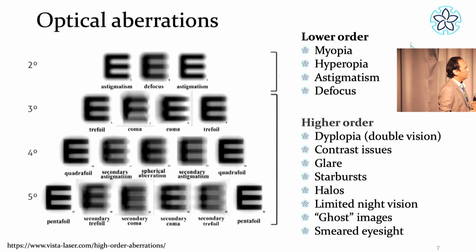But then on the bottom part of this plot, you have these three rows, and of course this can continue even lower, which is what we call the higher order aberrations. And this is what we experience as, for example, glare or halos or starburst. They have many different names, and optically they have different sources. Basically they happen because of the shape of the cornea and the shape of the crystalline lens. So all the optical system combined generates this type of optical aberrations.